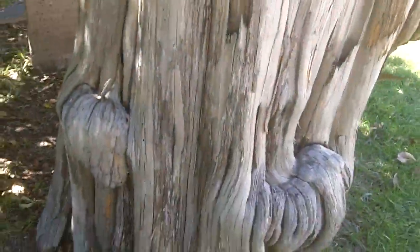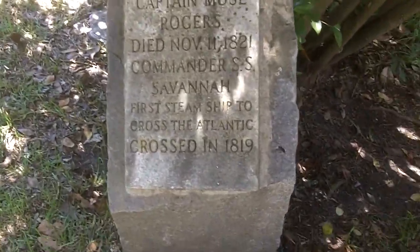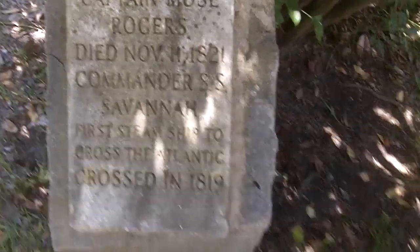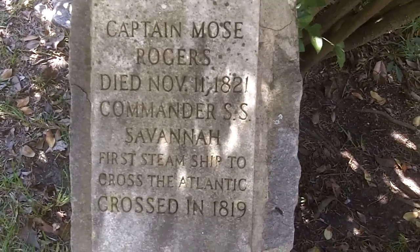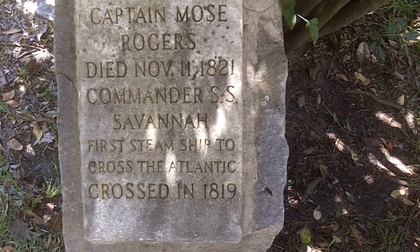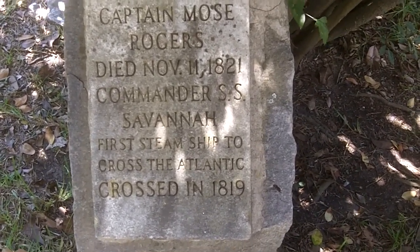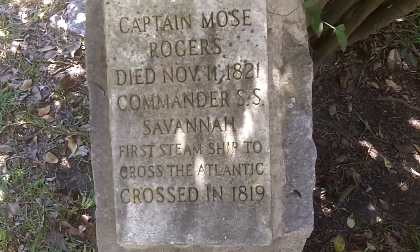We were admiring this enormous dead cut tree. And look right here. Captain Moses Rogers died November 11th, 1821. Commander of the SS Savannah, first steamship to cross the Atlantic. Crossed in 1819. There's a lot of firsts out here.